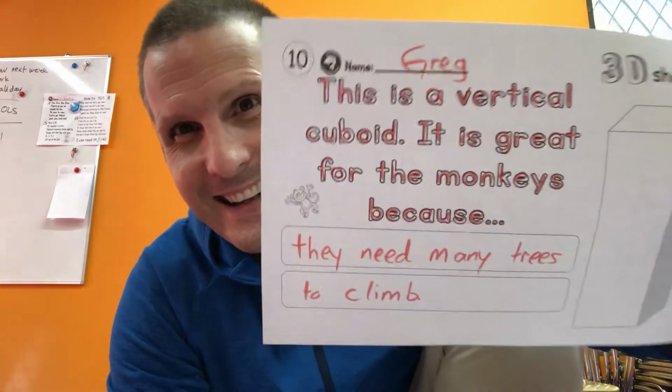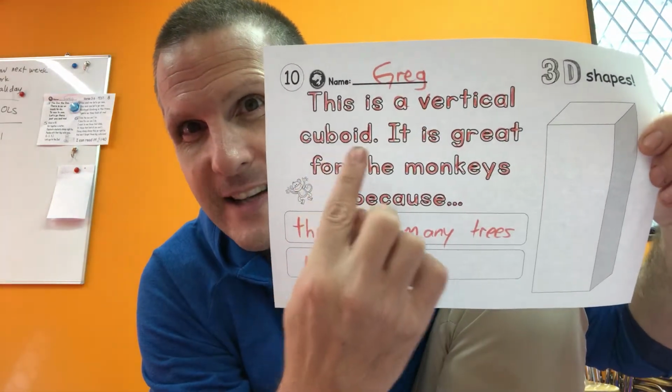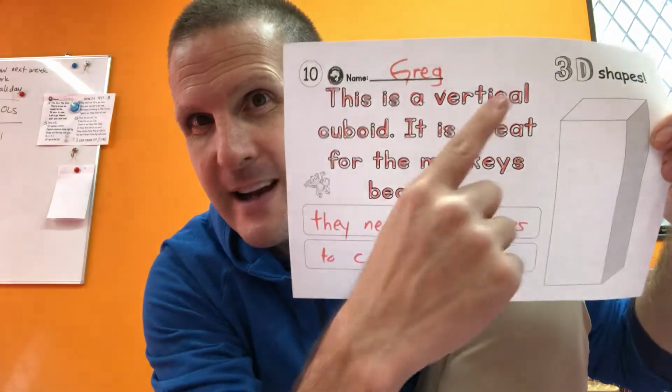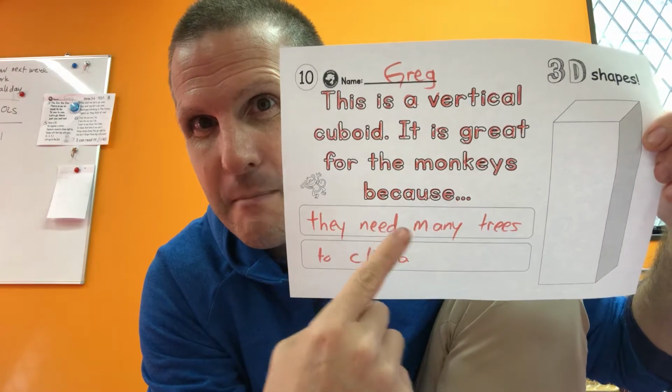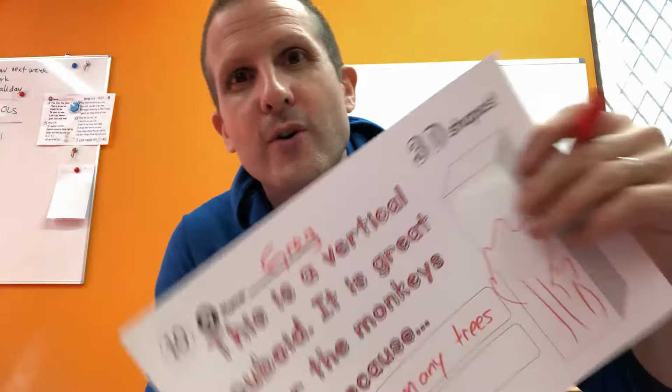The number 10 here. This is a vertical cuboid. It is great for the monkeys because, remember, use page number nine. Page number nine, right? They need many trees to climb. And then in here, you can draw your trees.